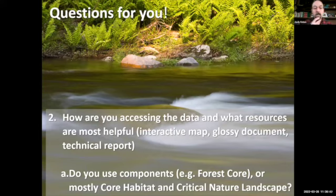We've got this as two parts. You can answer either. What tools that were created for BioMap2 are most useful? What resources do you use? The interactive map, our glossy document, the technical report, and which components do you use? Do you use the core scale, the core habitat and critical natural landscape, or do you dive down into some of the components like forest core and the species data? Interactive map. Yeah, maybe Laura's saying that. If anybody wants to speak up, just raise your hand.